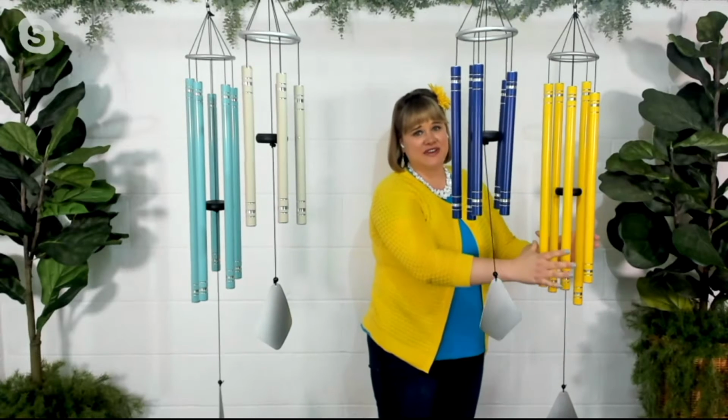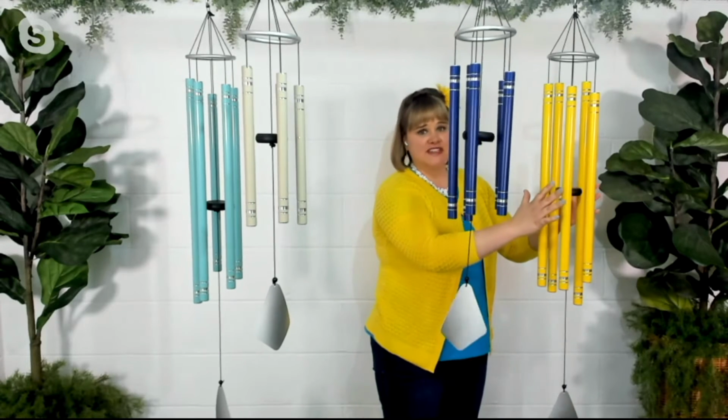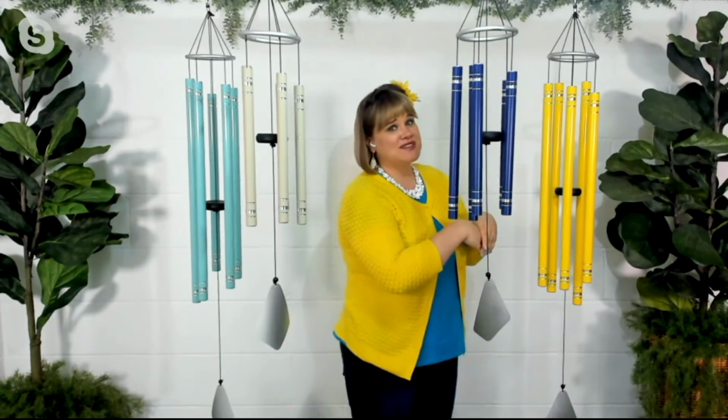Oh, then you have a 51-inch option. This length is very, very popular tonight. The 51-inch comes in yellow, blue, gray, or teal. Okay. And the yellow is actually our most limited.